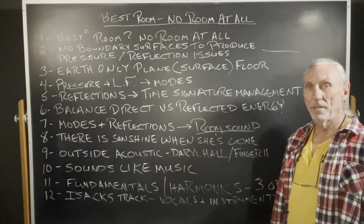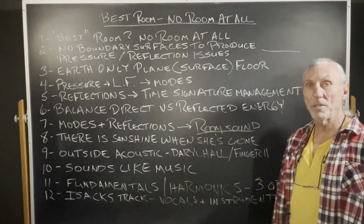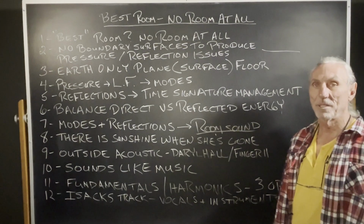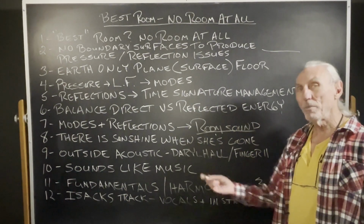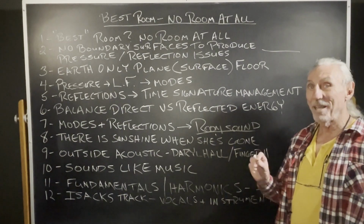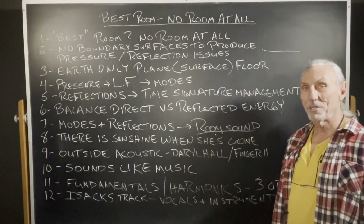Different. That difference is room. Even though the engineers did a great job across the board in both venues, you can still hear the difference. And that difference is room. And that's what we fight to manage. They've squeezed that issue down into a very small percentage.